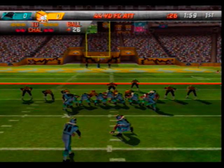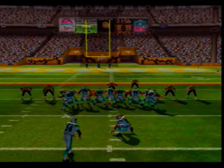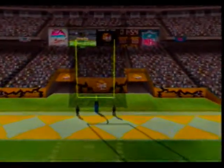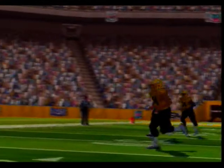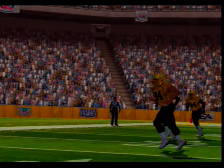Kirkland will try to give his team the lead with his field goal attempt. The kick sails through. It's good. And give credit to the kicker there. It's nice to have a guy that can make your drive worth three, even if you don't get it into the end zone every time.